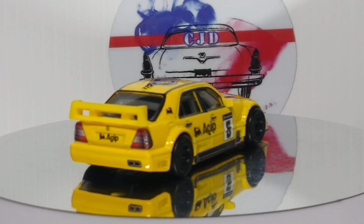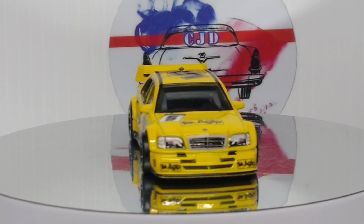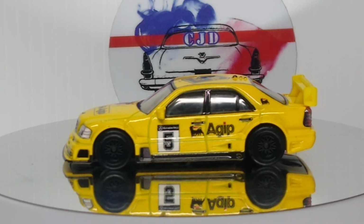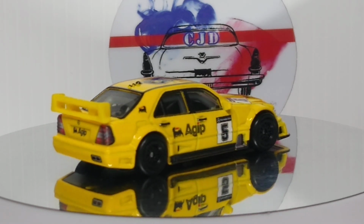What's your number five out of the set? Mercedes-Benz Racer. I like it. I think it's a nice set. Not popular by me, though. They're not flying off the pegs, that's for sure. There's tons of sets, I think, out there.